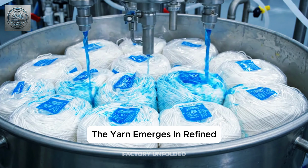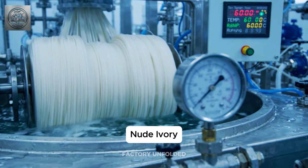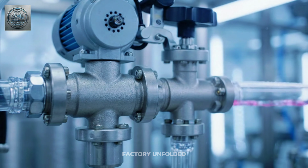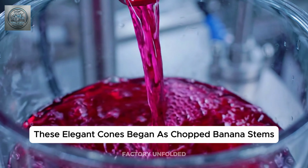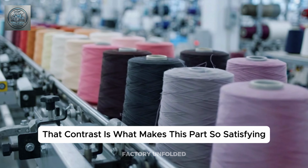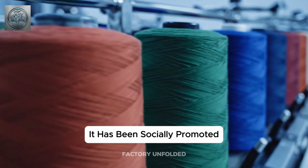The yarn emerges in refined, understated tones perfect for intimate apparel: nude, ivory, blush pink, soft gray, black, muted lavender, and warm neutrals. If you did not know its origin, you would never guess these elegant cones began as chopped banana stems dripping plant sap into a metal trough. That contrast is what makes this part so satisfying. The material has not merely been cleaned up. It has been socially promoted.